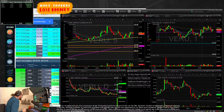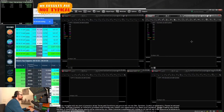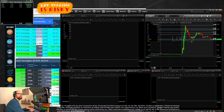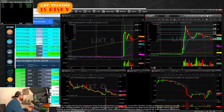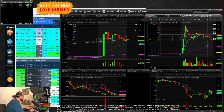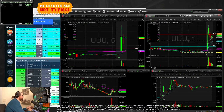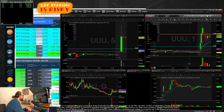So our leading gappers this morning, LIXT is the leader at 123%. It's pulled back a little bit. Broke below that ascending support line. So this one is out of play for right now. UUU is the third leading gapper. This one needs to get back over volume weighted average price.